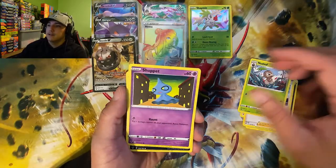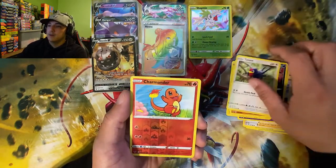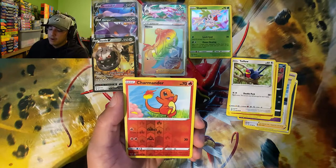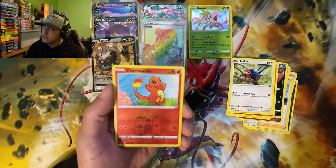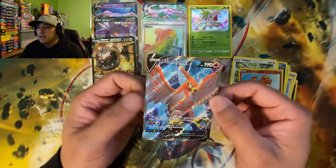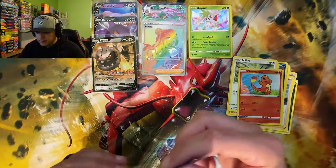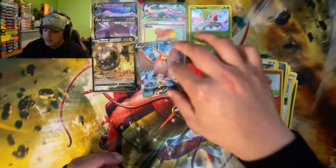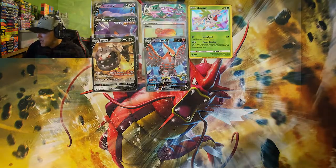Alistair, Nessa, Nuzleaf, Shuppet, Poochyena, Voltorb, Rockruff, Taillow, Charmander for the reverse. Oh, I think it's a full art. Boom! Talonflame V full art. Alright. So, I would say that ETB came in clutch on the last packs, y'all.